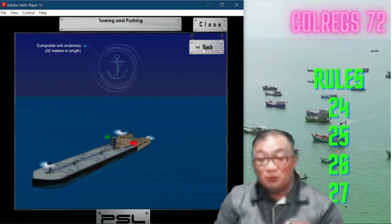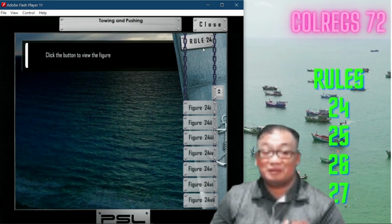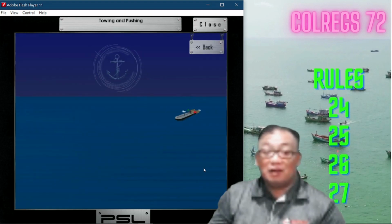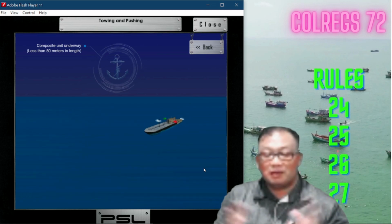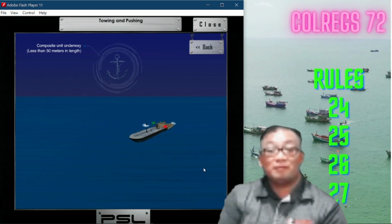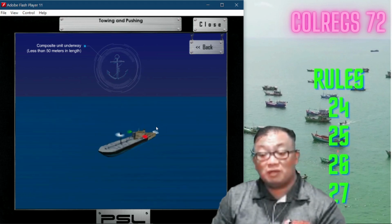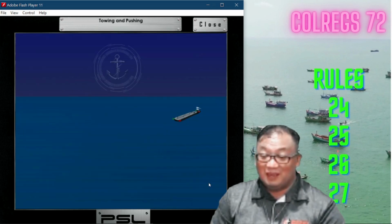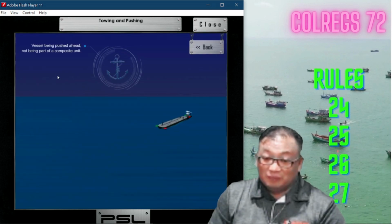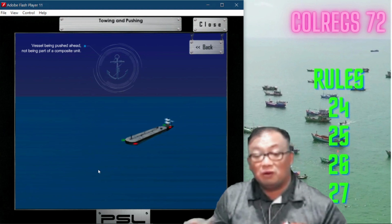Composite unit more than 50 meters in length. Okay. Now, composite unit less than 50 meters in length. Very easy. Only 1 masthead light, 2 side lights, and 1 stern light. 4 lights only.